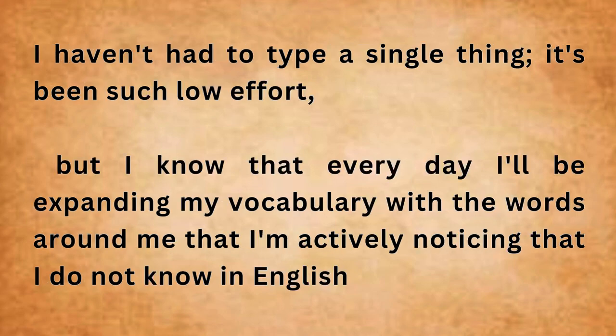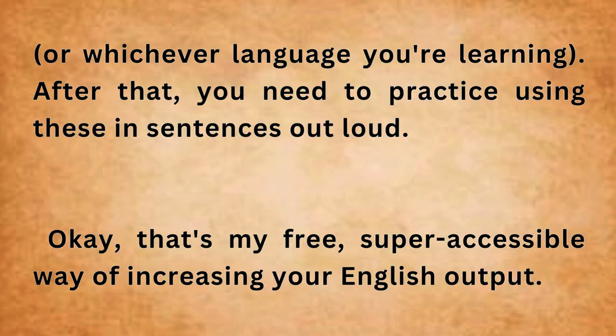I haven't had to type a single thing. It's been such low effort, but I know that every day I'll be expanding my vocabulary with the words around me that I'm actively noticing that I do not know in English, or whichever language you're learning. After that, you need to practice using these in sentences out loud. Okay? That's my free, super accessible way of increasing your English output.